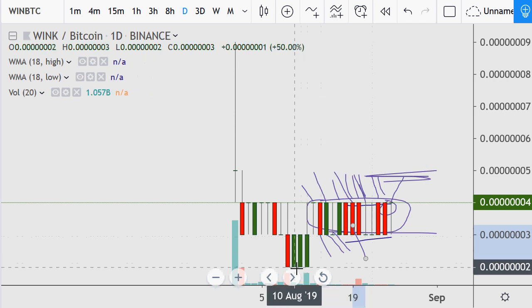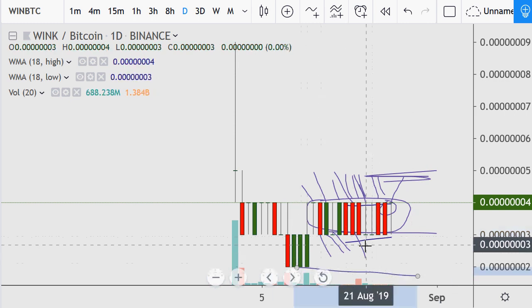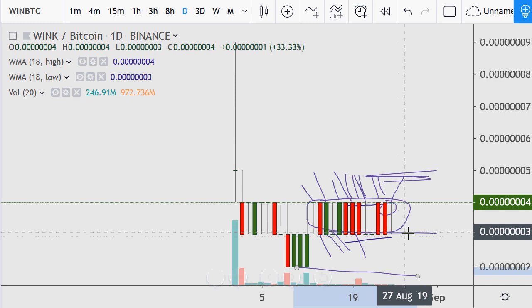And then if you want, you can put your buy order in for 2 and 3 at this stage as well.